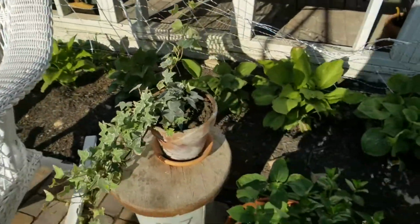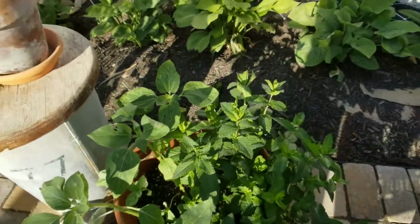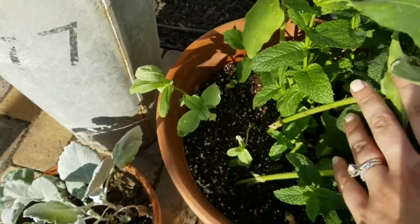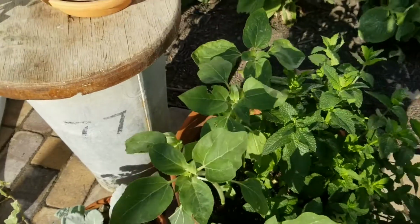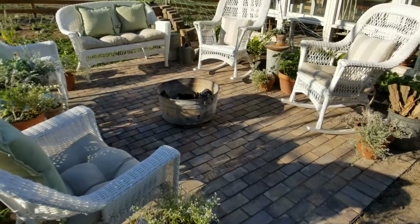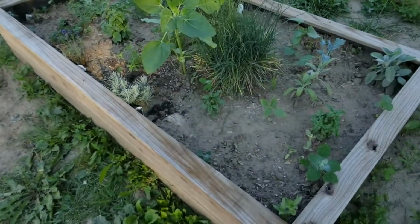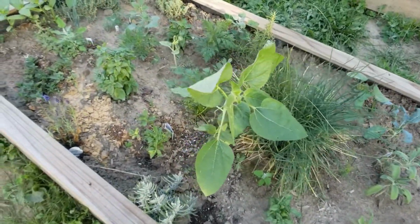Some more plants, and the sunflower and mint is doing well. And we've also got some zinnias popping through there. I was worried they were getting shaded out, which they kind of still are, but hanging in there. So everything is doing good on the patio. Moving along to the herb garden, the sunflower is doing awesome.